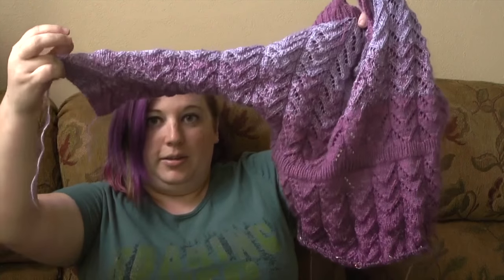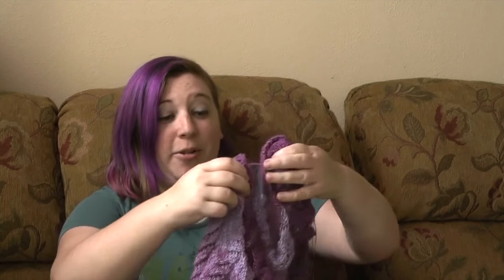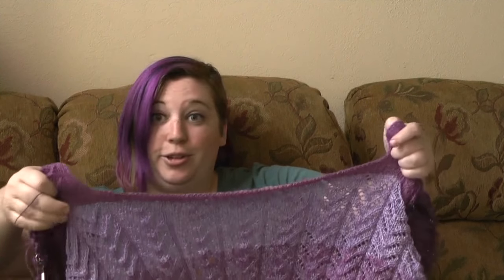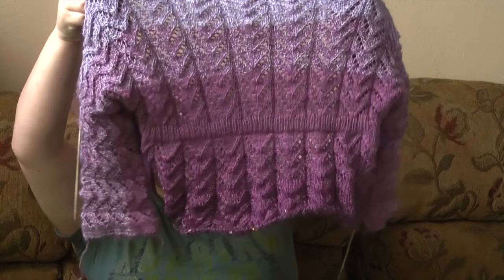So we'll see how that goes. It's going really fast because I'm majorly addicted to this project. And it's pretty much what I've been working on aside from a couple of FOs I have for you to show you. So these are the colors I have right now.